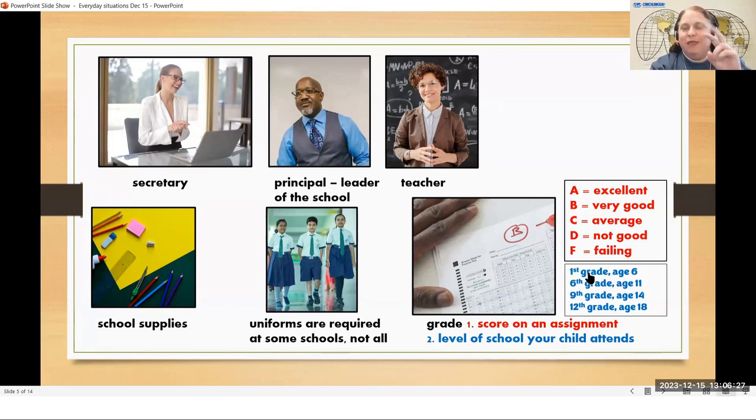They go to first grade and then second grade and then third grade. By the time they are in sixth grade, most children are 11, maybe 12. If they are in ninth grade, it means they are around age 14. 12th grade would be age 18.